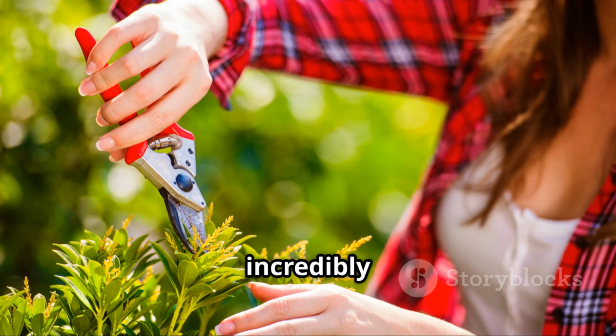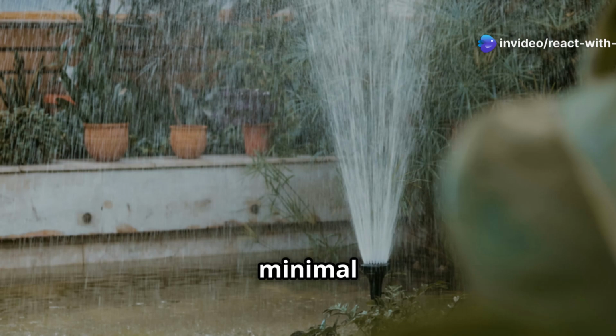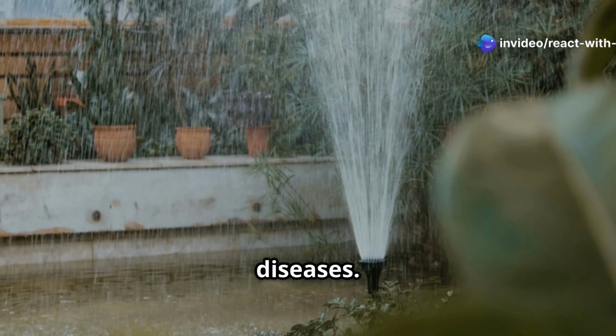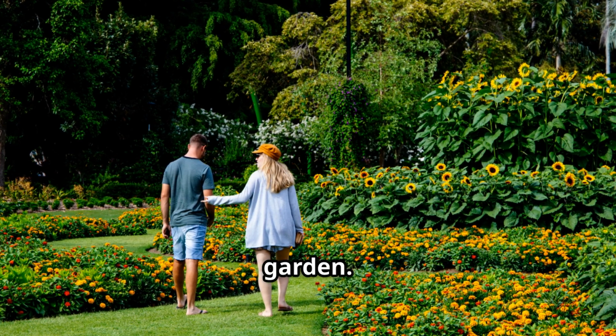These gardens are also incredibly low maintenance. Once established, drought-tolerant plants require minimal watering, and their hardy nature makes them less susceptible to pests and diseases. This means less time spent on upkeep and more time enjoying the beauty of your garden.